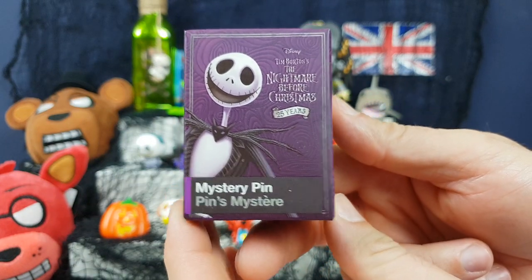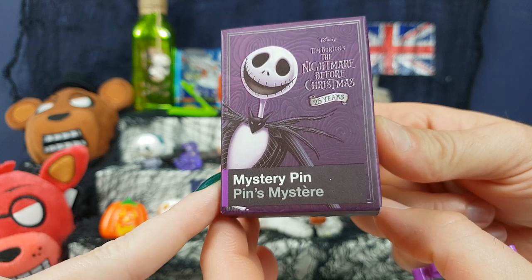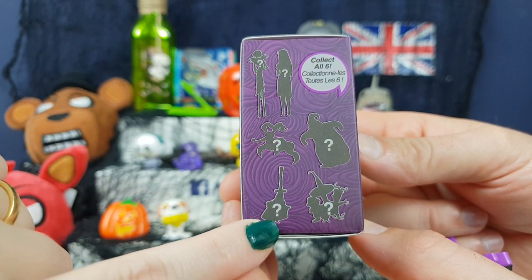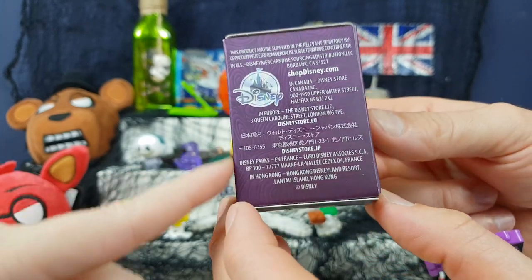Right, so with this one we found today in the Disney store in the UK. It says Nightmare Before Christmas, 25 years mystery pin. On the side here it says collect all 6. You've definitely got Jack, Sally, Oogie Boogie, the mayor, Lock, Shock and Barrel, and that's Zero, his dog, I think, isn't it? Anything on this side? No.